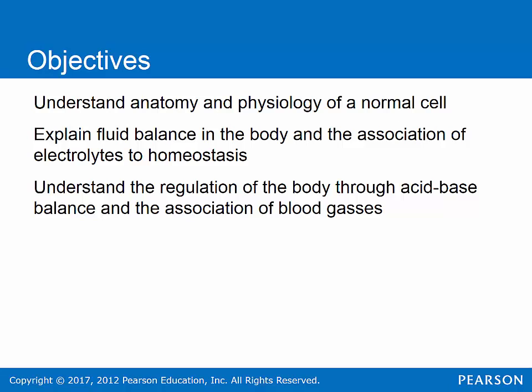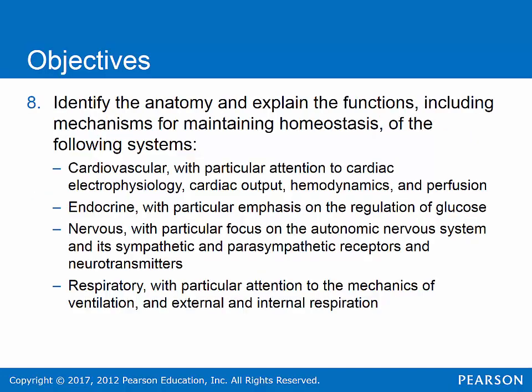A lot of your AEMT registry test is based off of physiology, okay? They have a ton of it on there. I've heard from quite a few students that the AEMT was actually harder than their paramedic test, which I kind of believe based on some of what I've seen. So just fair warning, okay?